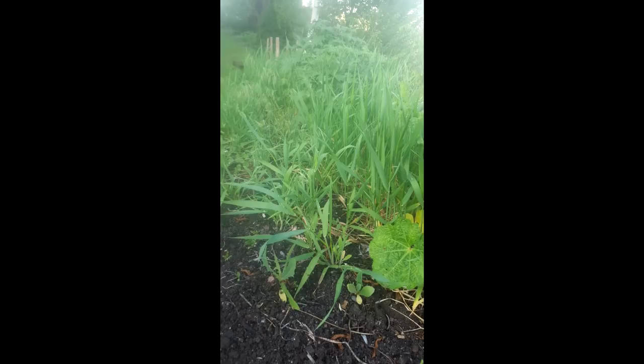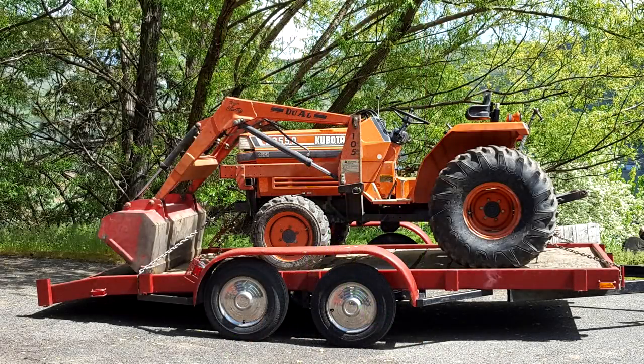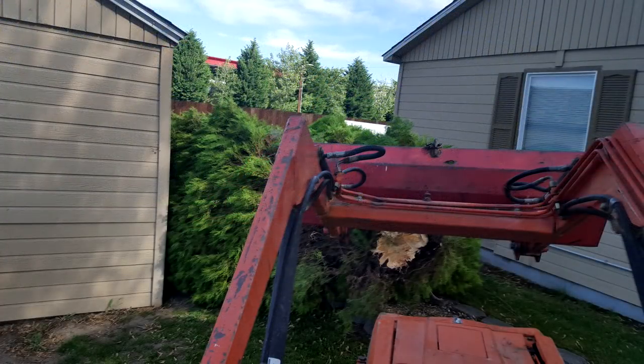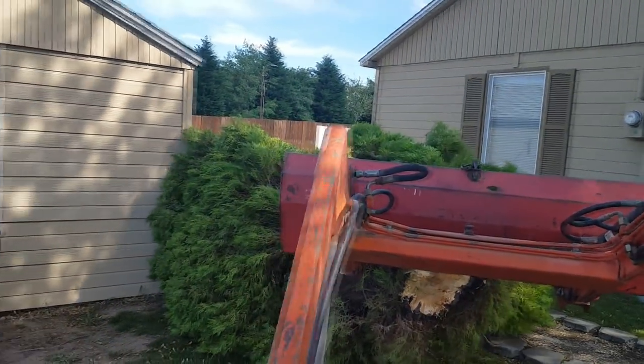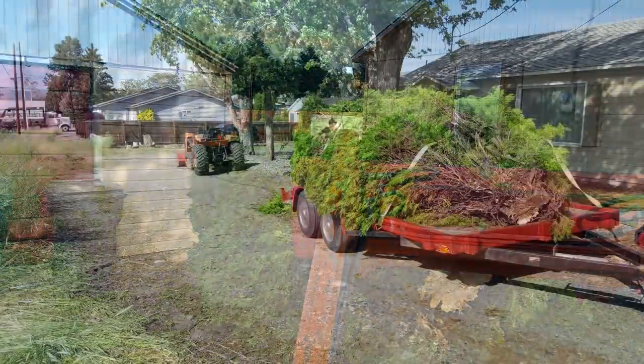I think I spent almost a full day weeding my garden boxes and getting them straightened up, and got a few things planted. I loaded up my tractor and headed down to my son's house, and we took out 3 big golden arborvitaes. Probably been there since the 1950s. They were 8 feet in diameter. And now that they're gone, the house looks bigger, the yard looks bigger. It's just a good deal to have them out of there.